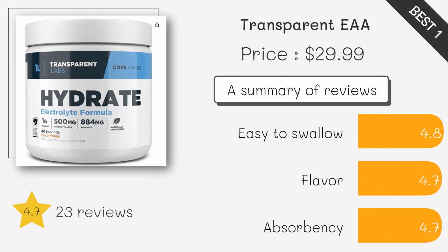This supplement offers a balanced ratio of EAAs and BCAAs, along with hydration support from coconut water powder, and performance boosters like citrulline malate and betaine anhydrous, ideal for muscle recovery and hydration.